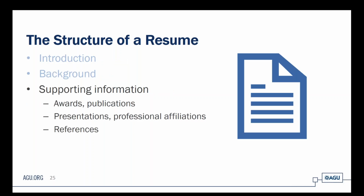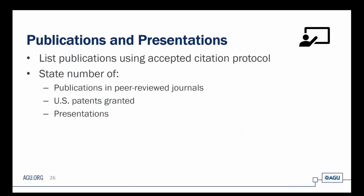Now, the last section in the resume is the supporting information. This is where you would put awards, publications, presentations, professional affiliations, and perhaps references. So on publications and presentations, it depends on how much space you have left over in your resume. Your resume should be 1 or perhaps 2 pages max. If you get over 2 pages, nobody's going to read that anyway, so why are you doing that?